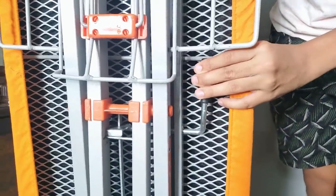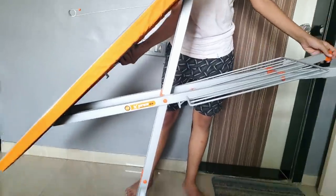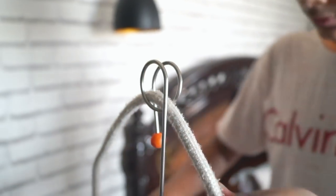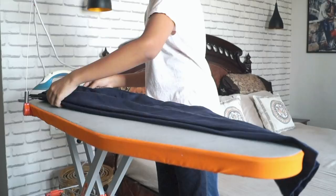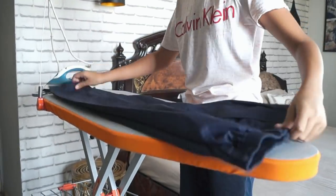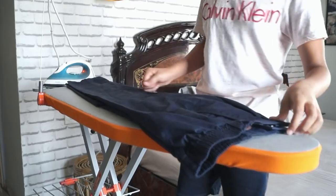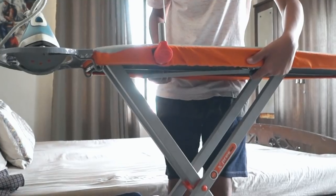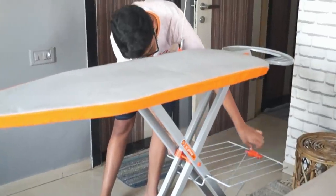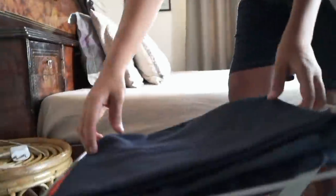Like this ironing board, it's so convenient that all the family members can use it without any hassle. It has a wire manager that keeps wire out of the way while ironing. Aluminium cloth cover saves not just electricity but your time too, as it works on heat transfer technology. Height of the board can be adjusted as per your need. It has a rack where you can keep ironed clothes.